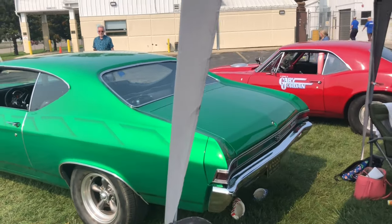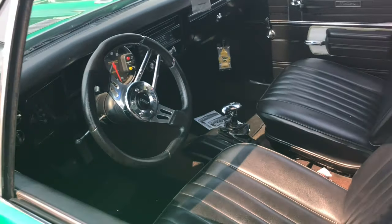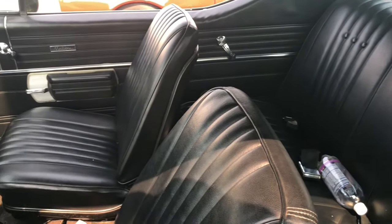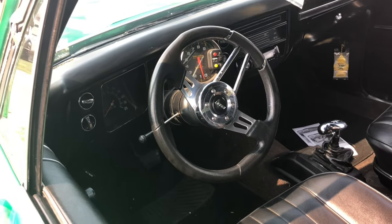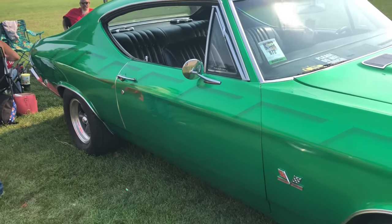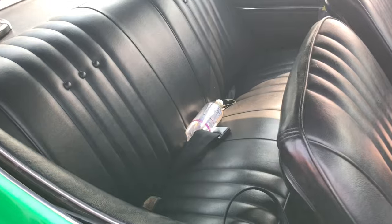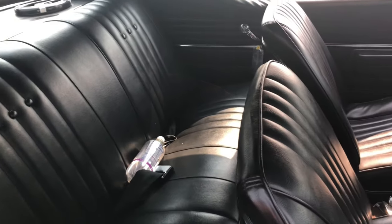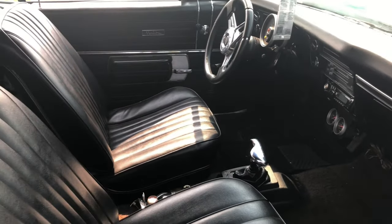That's a Model A, but that's not a Model A frame. They use a frame, but they do a coupe or a sedan. Look at an interior, black leather. Very nice. Back seats, interior. Very nice. This is a nice car, guys. This 69 Chevelle is really popping with this green. Very nice.